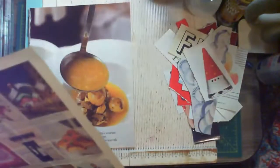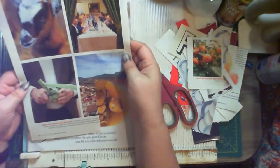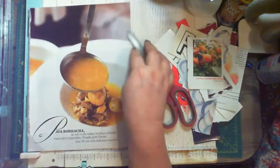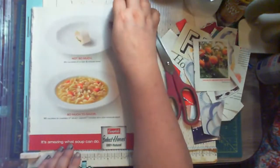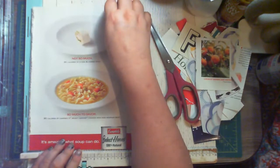I like the little oranges over here. Oranges are definitely a winter thing, right? Oranges. People used to actually just give oranges for Christmas because they were so rare. Let's see, anything else I cannot live without? This is going very fast tonight. I'm more selective this evening, I think.